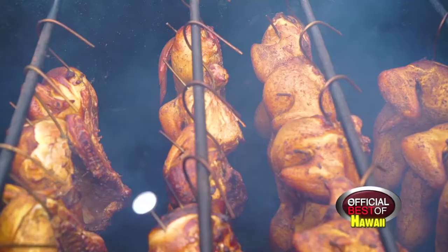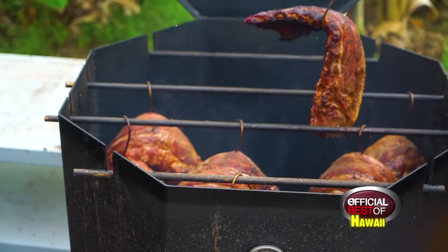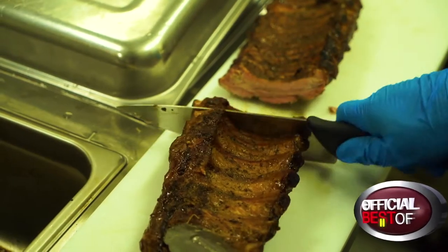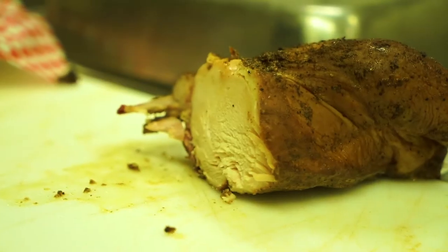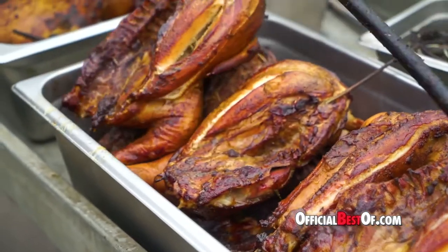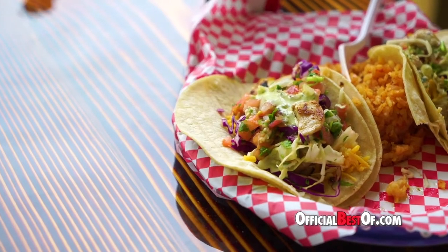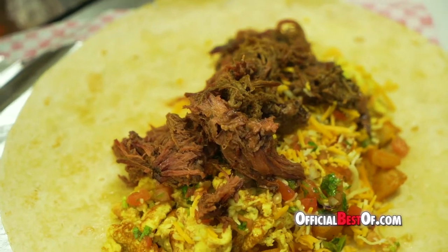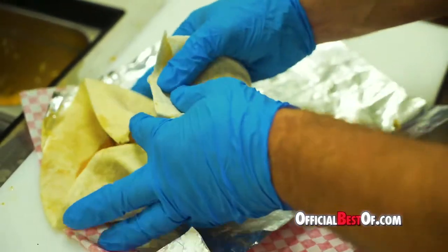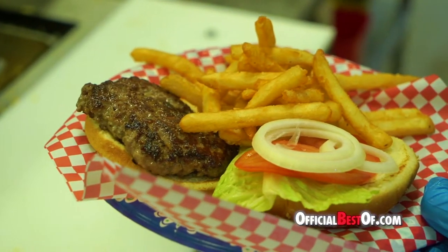People are overwhelmed with our chicken. We do pork butt, beef roast, beef ribs, we do pork ribs, but the thing you gotta try is the chicken. Never tasted chicken like this before in your life. We have a complete line of what we call Mexican. We make Mexican food with our barbecued meat, so we got tacos and burritos. We also have hamburgers, and we use all local Mokaweli beef.